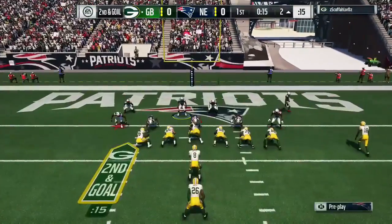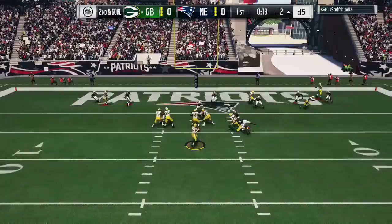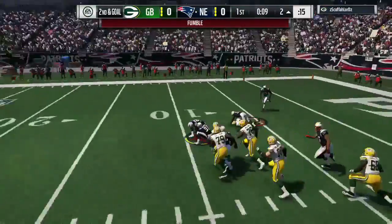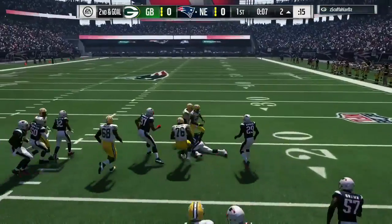So stuff from the 2. Now what? You know me pretty well. What do you think I want here? Play action. Definitely. Let him get it. Hammering for the goal line. He loses the football. And it's picked up by the Patriots.